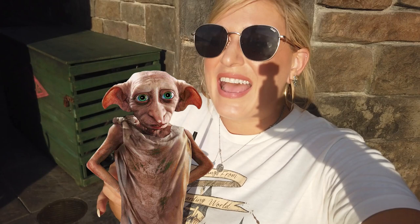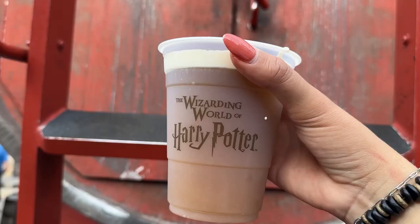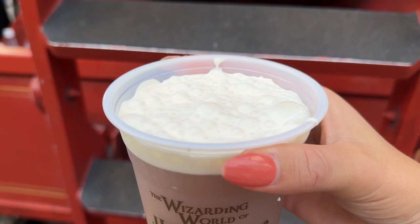Now again, while I personally would rather drink the regular one because it's less sweet and because it throws back to the films and the story, I think this one's the most popular and for good reason. If most people are gonna try one form of Butterbeer, this should probably be it.